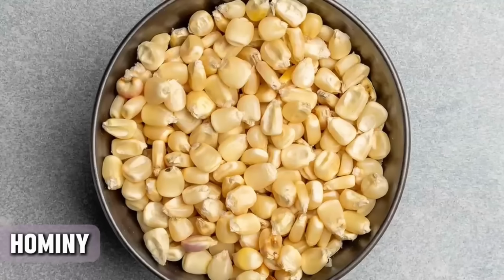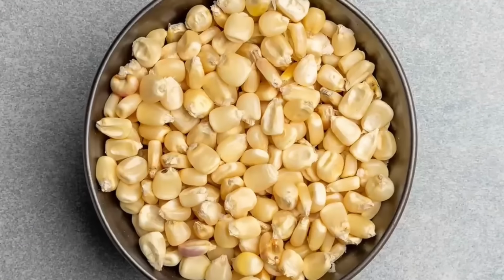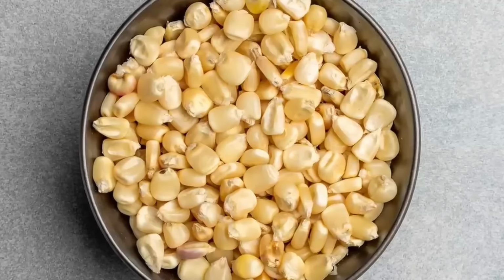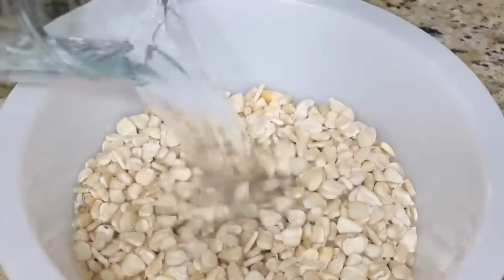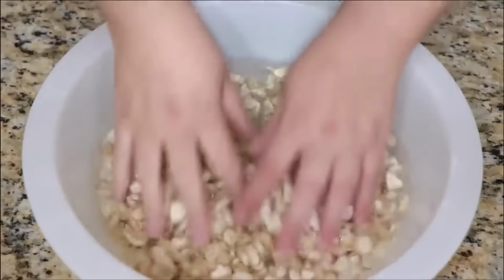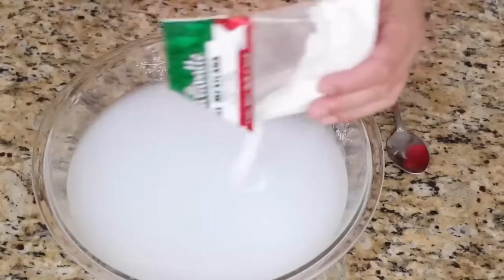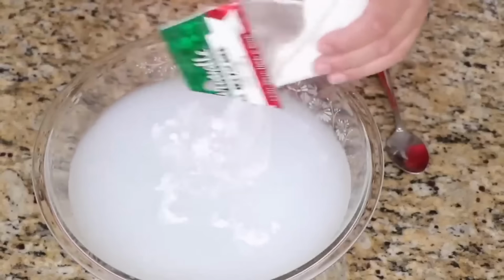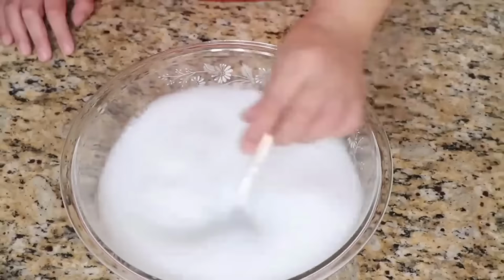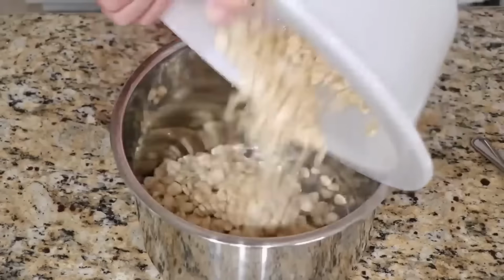Hominy was made from dried maize kernels, and it was an often overlooked one until the Great Depression hit. People then began to realize that not only is hominy a very affordable grain found in cans everywhere, but it is also very healthy and tasty to eat. Stokely's hominy was a very popular and affordable brand that people might still have fond memories of. The taste can be best described as a cross between dumplings and mashed potatoes.